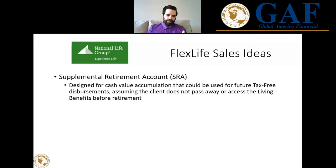But it's like National Life's puzzle piece: die too soon, live too long, or get sick. So if I die or I get sick, I might not have the cash, but if I don't die or get sick, then I could use the cash potentially in the future. So that's going to be the main reason you sell an IUL, that cash value accumulation.